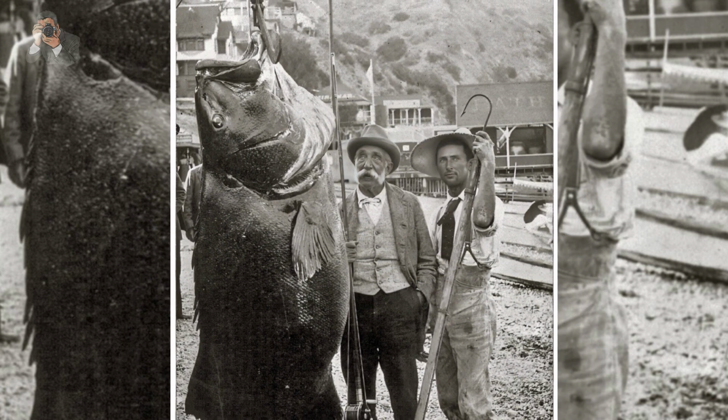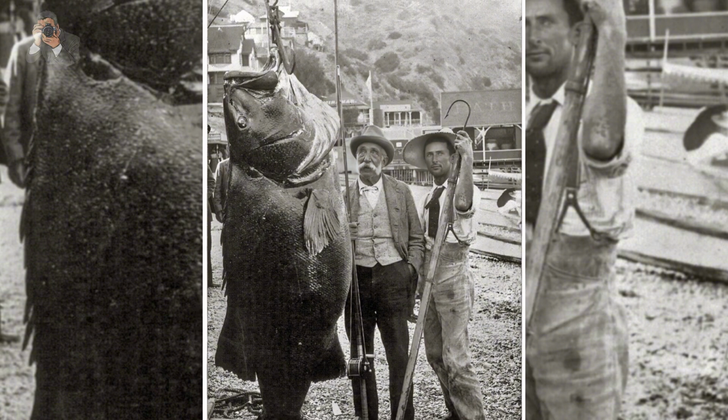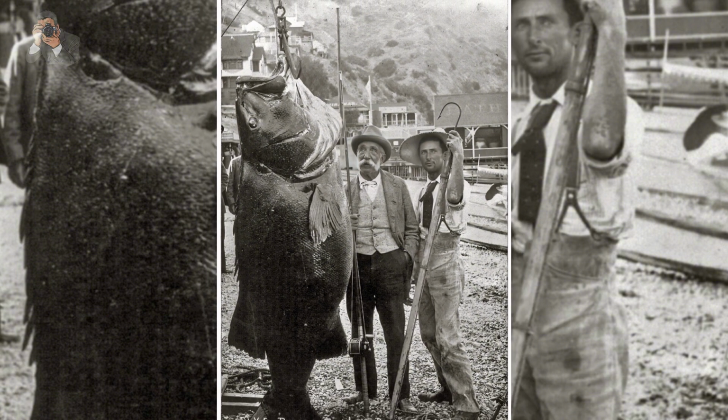Franklin Schenck, using a rod and reel, landed the world's heaviest recorded fish, a black sea bass weighing an astonishing 384 pounds.